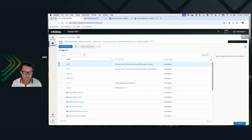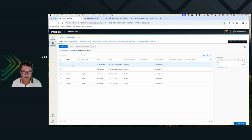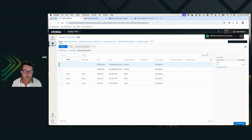Now, if I want to do the same thing over on the Azure side, again, same workflow, same UI. You could obviously automate all this with automation scripts. And I'll go ahead and update this as well, and save and close. Right, and those records have now been updated.